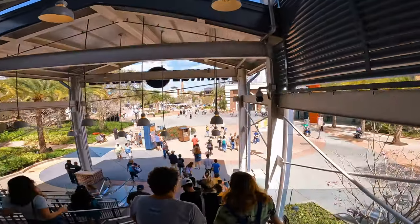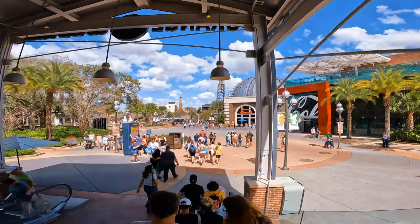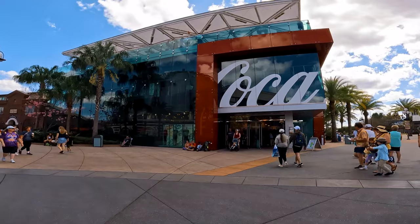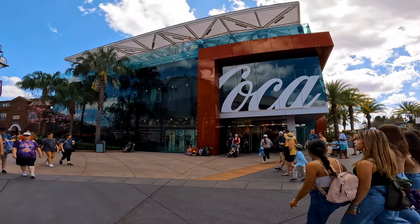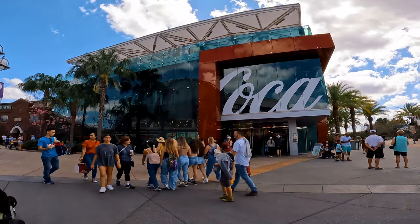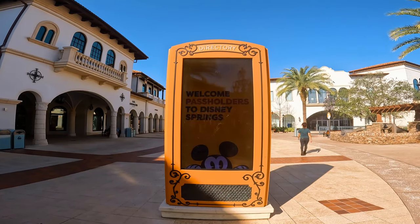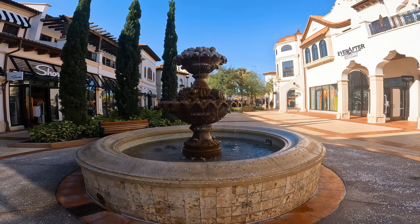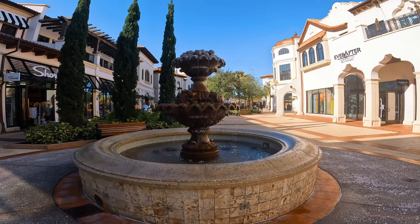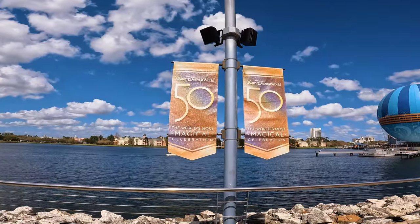Most stores are open from 10 a.m. to 11 p.m. This area of Disney Springs offers you some of your favorite commercial retail stores. So if you forgot something at home, the Town Center has you covered. But this is Disney, so you may be shocked to find some amazing Disney themed items found only in their retail stores in Disney Springs. So you'll want to make sure that you check them out, especially for the 50th anniversary.